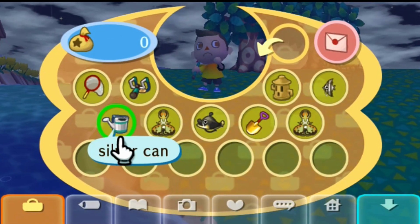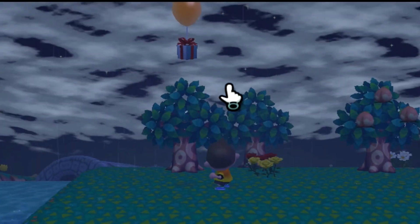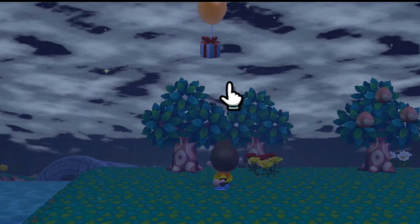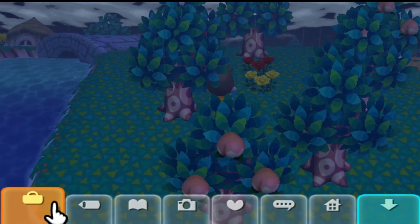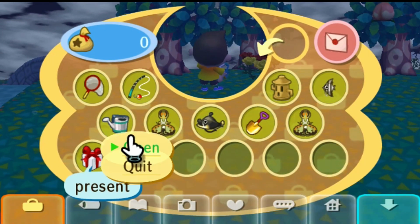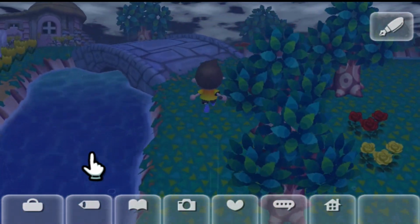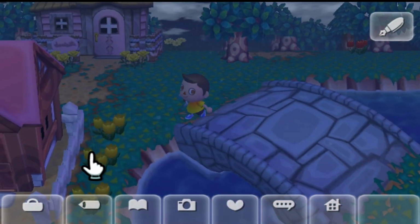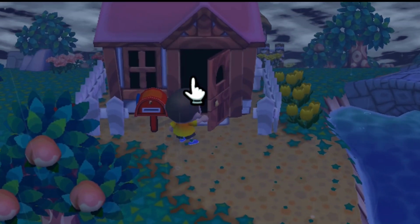Hello there, balloon. Gonna go ahead and shoot you downward into the cold, cold ground. What'd we get? What did we get? A starman. What's a starman, huh? Let's see what a starman is.